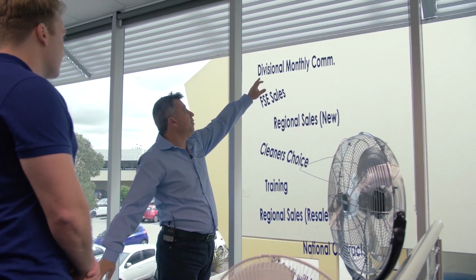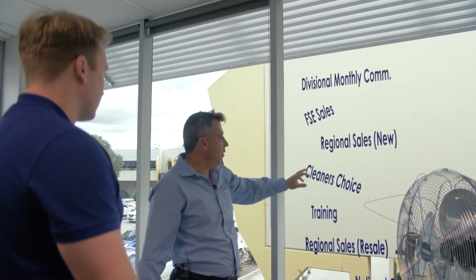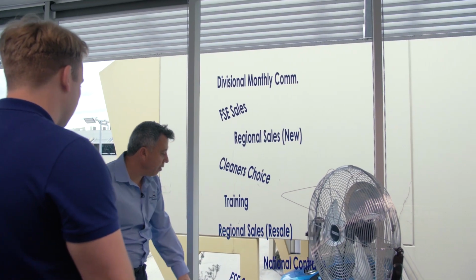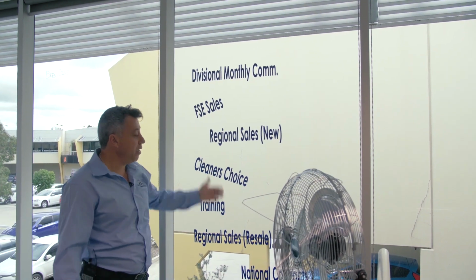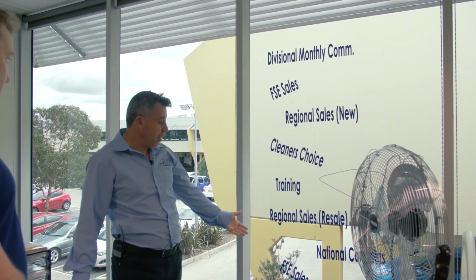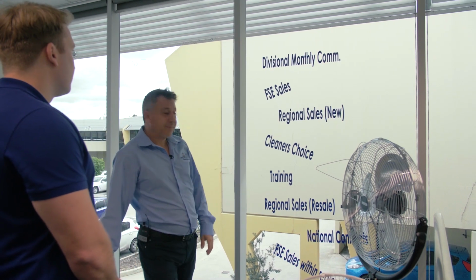So if you get the divisional support right, you'll get growth. If you get enough sales, you get growth. If you sell enough regions, you'll get growth. Uniforms, there are other things, but regional resales, if they get sold, you'll get growth. National contracts, if you get more work, you'll have more work to be able to sell all these, you'll get growth. The regions that we own, if we sell enough franchises, you'll get growth. And from those franchisees, hopefully you can then sell them a region. It's just that, as basic as that.